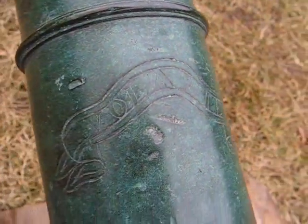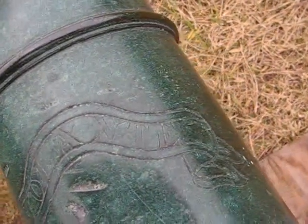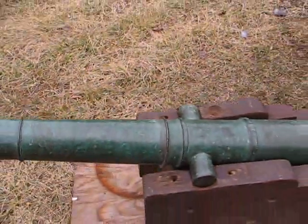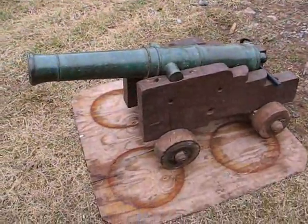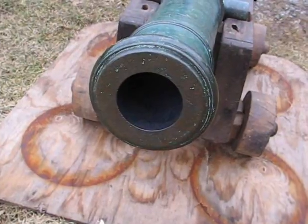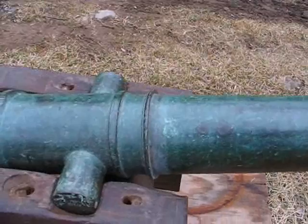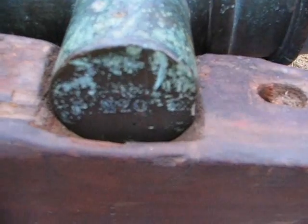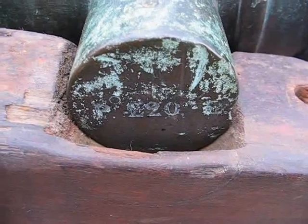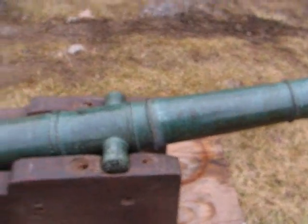We're trying to find out why Spanish cannons were named the way they were. But all we know is that they are, and they have all kinds of different names. There's another view of the cannon. View of the muzzle. It's a smoothbore bronze cannon. Look at the other trunnion where the weight is. And it's 220 Spanish pounds, which is close to 250 English pounds. And there's the other side of it.